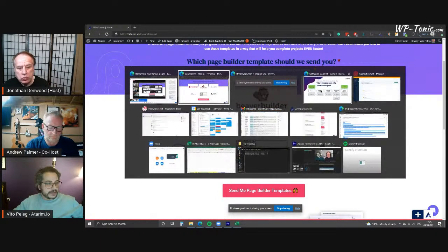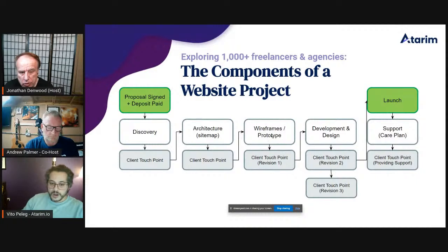Because if we're going back to our flow, what we want to think about is that every step that we do is not an extension of the project. It's just the base for the next stage. So if we're doing the sitemap, might as well use a plugin like Slick Sitemap and do it directly inside the website. That means that you're building those pages.